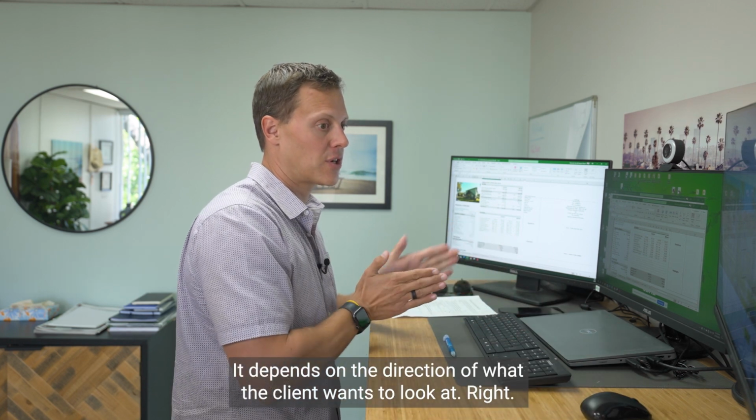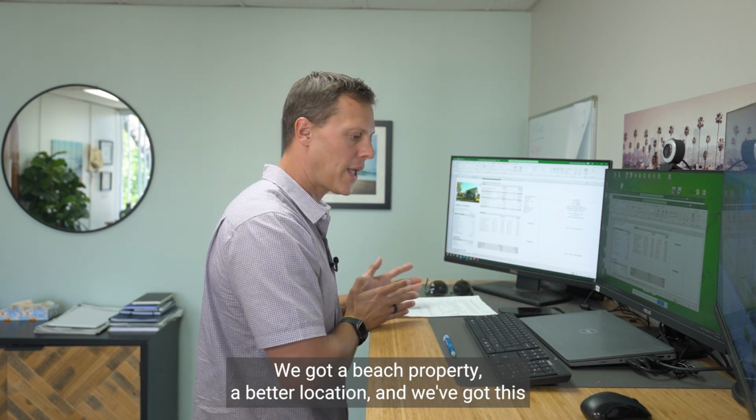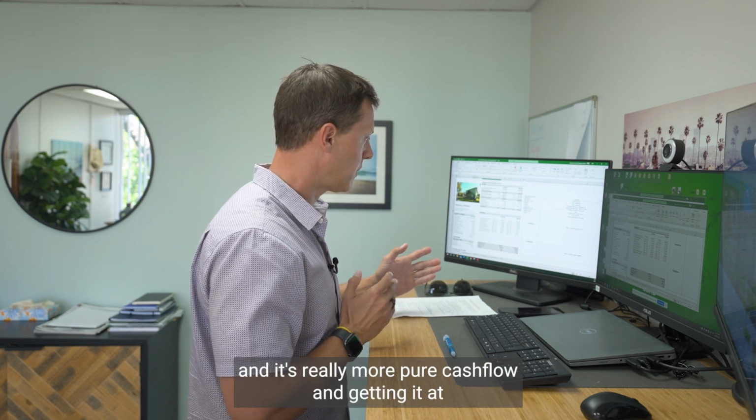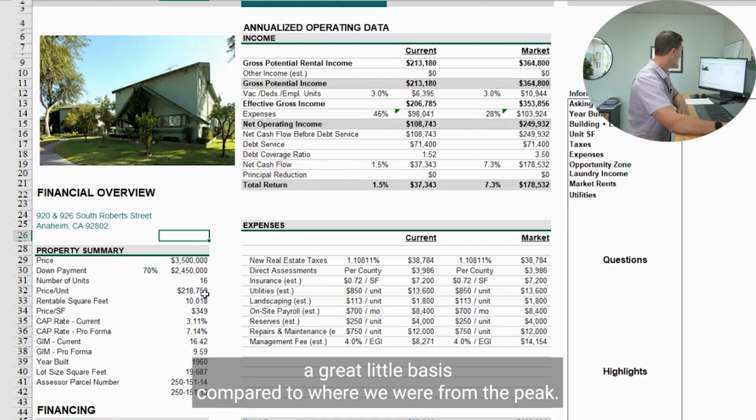It depends on the direction of what the client wants to look at, right? We've got a beach property, better location, and we've got this, and it's really more pure cash flow and getting it at a great little basis compared to where we were from the peak.